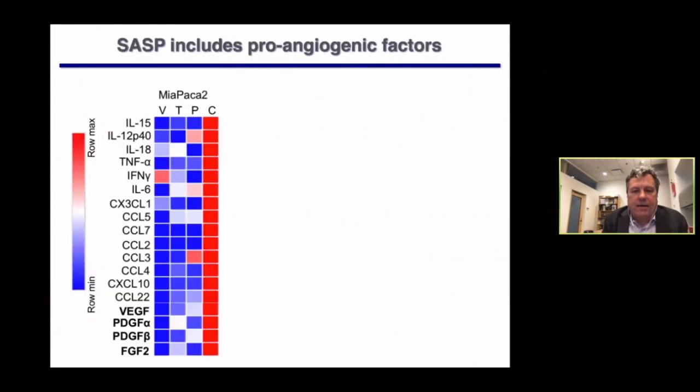Now, we wondered whether or not this increased vascularization might be related to the fact that we triggered senescence in these tumor cells. And I mentioned that many of the factors associated with SASP are immune modulatory, but others of them, such as VEGF, PDGF alpha, or others, are also known to affect endothelial cell biology, either promoting proliferation or activation. And here what I'm showing you is a cytokine array where we're taking the vehicle, the single agents, or the combination, and you can see all of these factors showing increased secretion following the combination therapy, including, for example, VEGF.